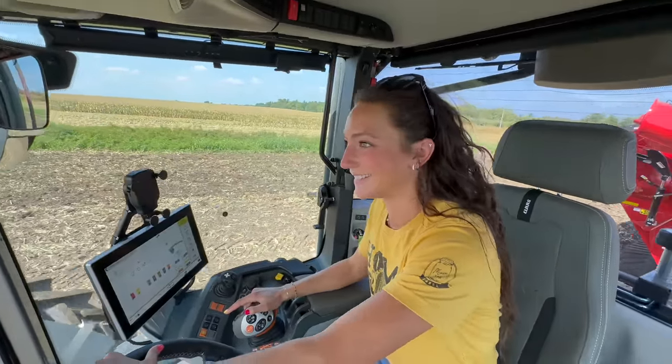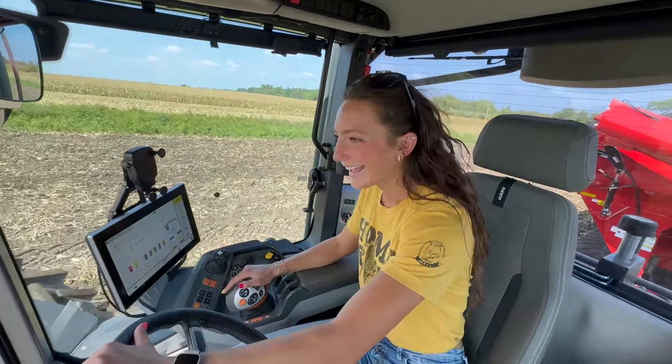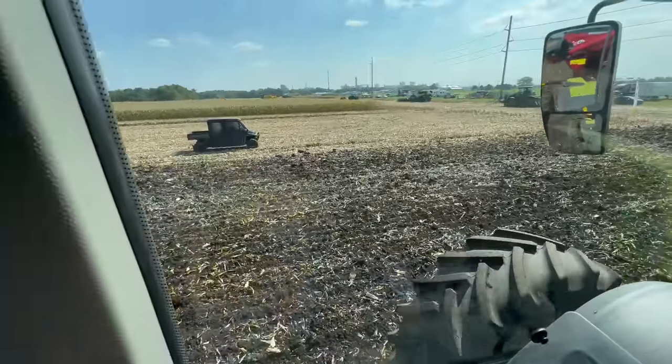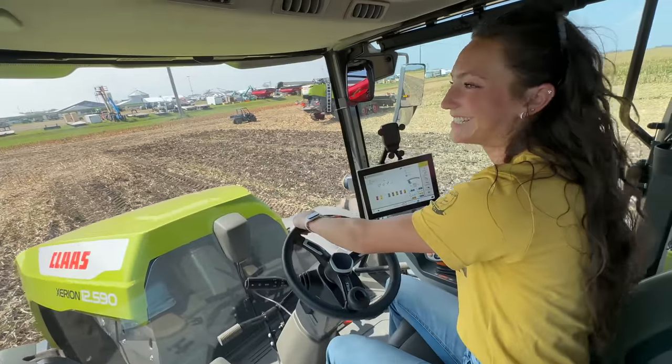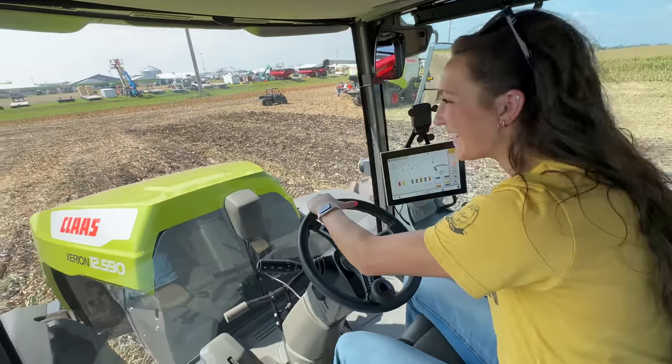Oh, this is cool. So wait, the boys are down there. Girls get to run the tractors now. You want to come see the inside of the cab? Yeah.